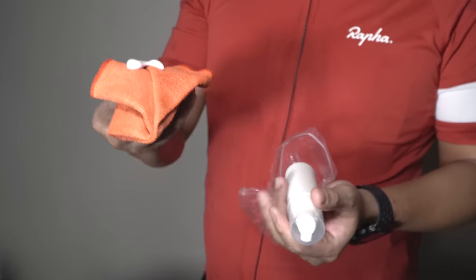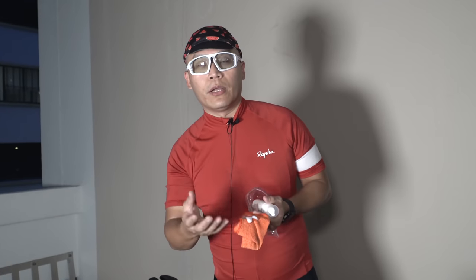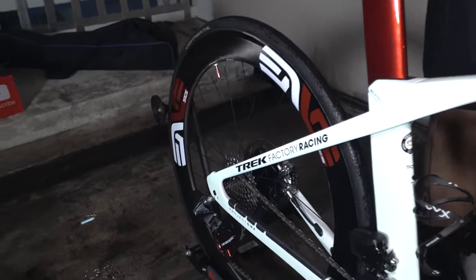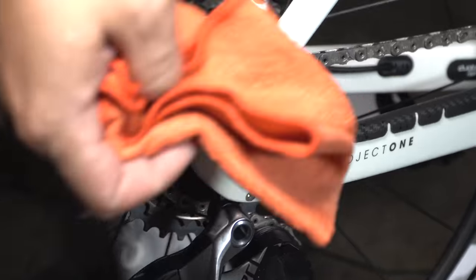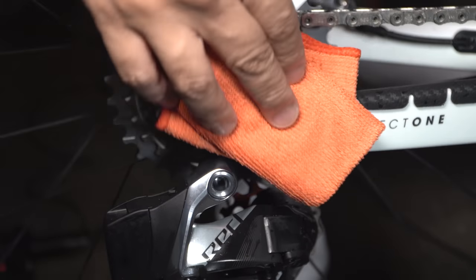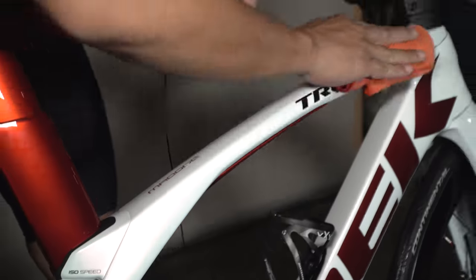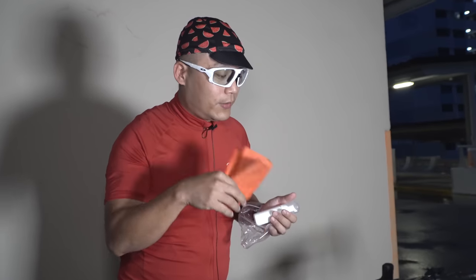Most of the time, if you use Kirei Kirei, even on the bicycle chain loop, all these black dirt or whatever, you use this, you wipe. Right now, I don't have any dirt. Okay, maybe you see this part. See? You go. It's very clean, very neat. If you see all the black dirt, it starts to go off. So all you need is just a bit of foam from Kirei Kirei, and a piece of rag, and maybe you wet it a bit. Then after that, you clean it off.